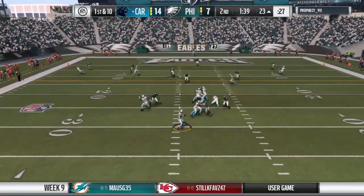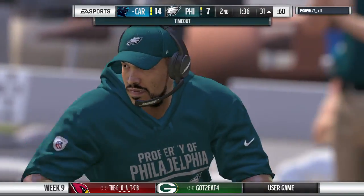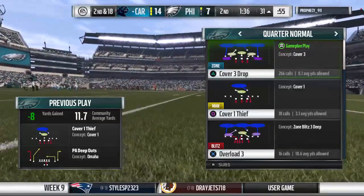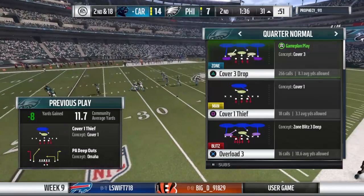Now a play fake here on first down. And no escaping this time as he'll go down. They got him for a sack. And the Eagles are going to go ahead and take another timeout. So that means they're down to 1 remaining here as we head toward halftime.